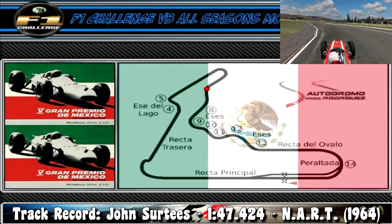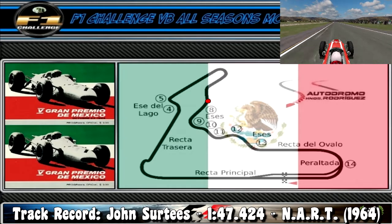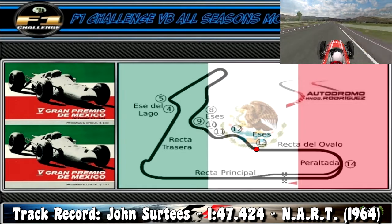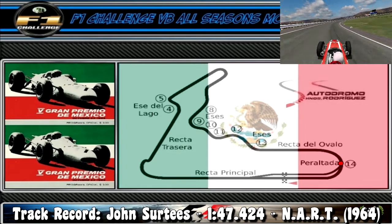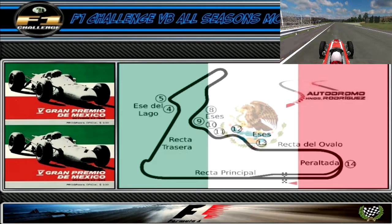Turns 7 and 8 are next and they form a left-right chicane, which leads into a series of S-turns that end with turn 13. Lastly, we come into turn 14, a long 180-degree fast right-hander that brings us around onto the main straight, and that is a lap around the Autodromo Hermanos Rodriguez.